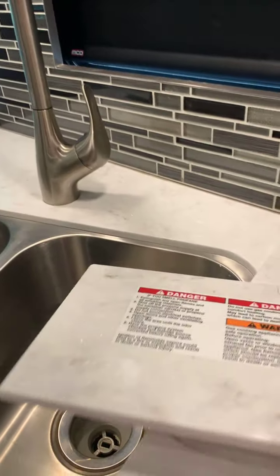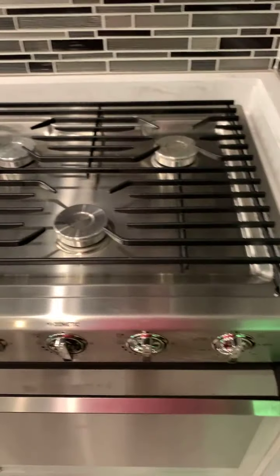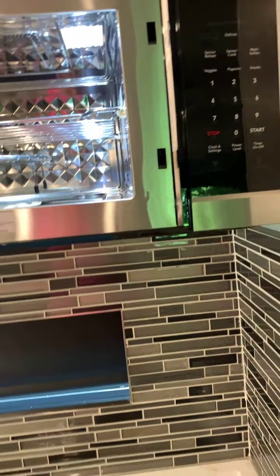Okay, the stove has these two things on them that come off. And so you have your stove, which has three nice burners, gas or propane, and then your oven, which has a rack, and it does really good. But what I like is this microwave that also has a convection oven in it. And I used it a lot, more so than I did the oven. And that works great. And there's more storage up above it too.